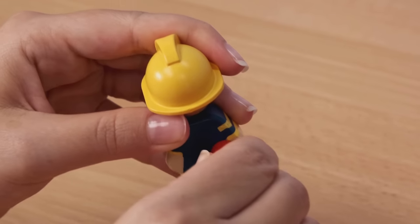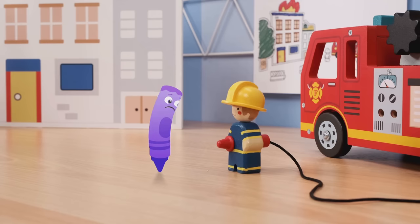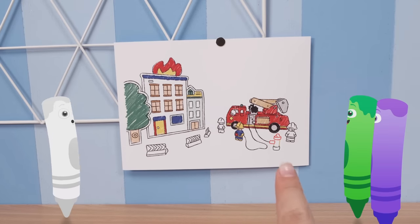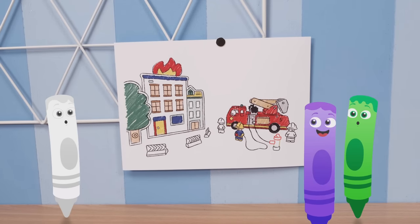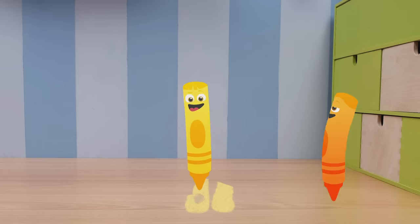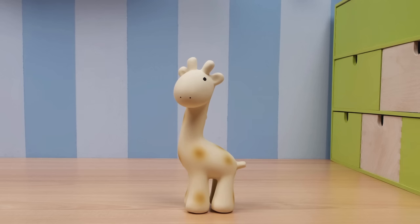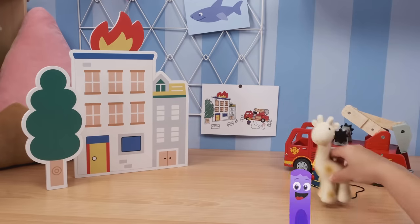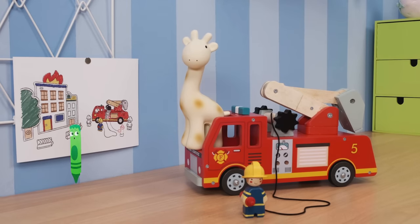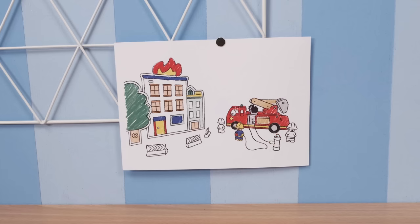The hose from the truck should be held by the firefighter. Ooh. Be patient, Purple. Fire hydrant. What? Giraffe? No, this is not a fire hydrant. This is a giraffe.